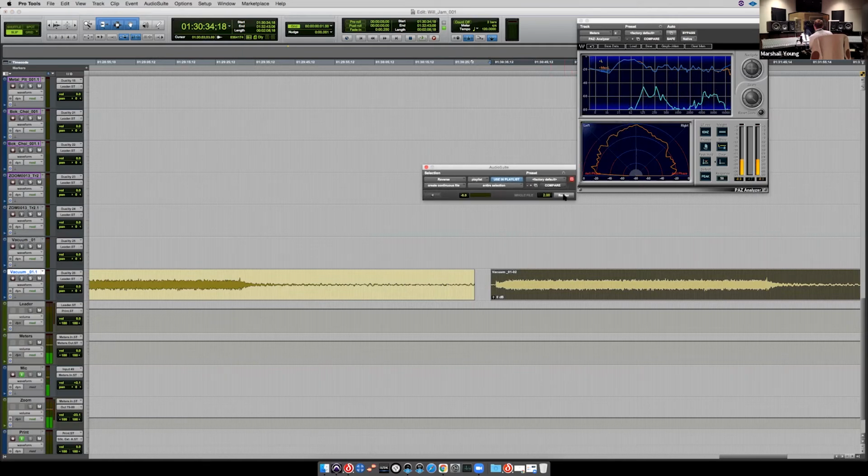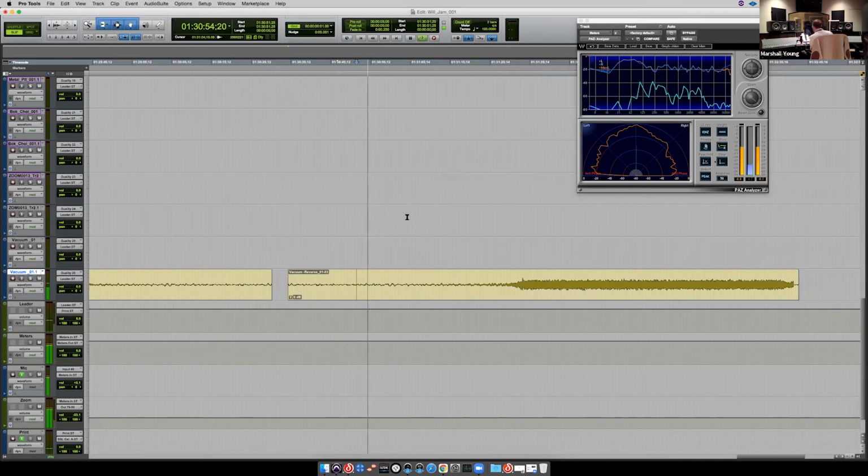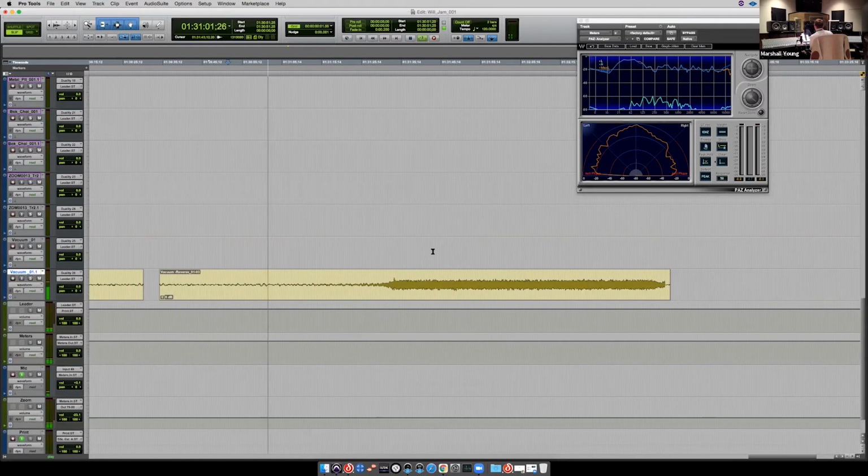So we can go into your audio suite, select your clip, render it, and now instead of winding down, it'll have this build, which is really handy for building tension. So yep, that's my recommendation.